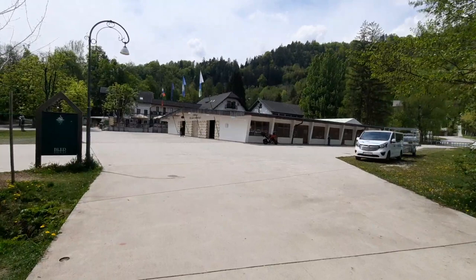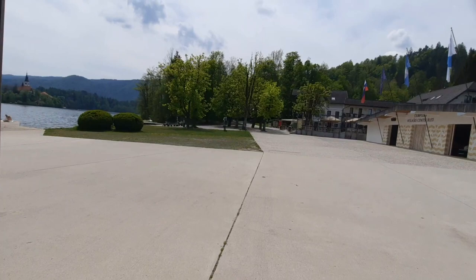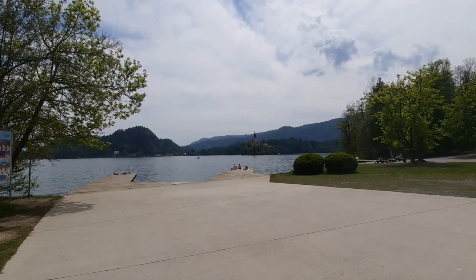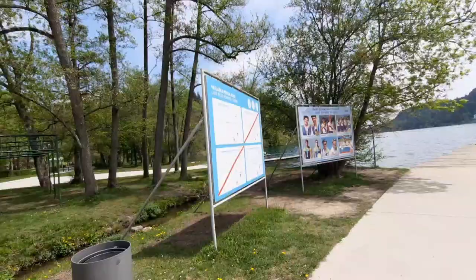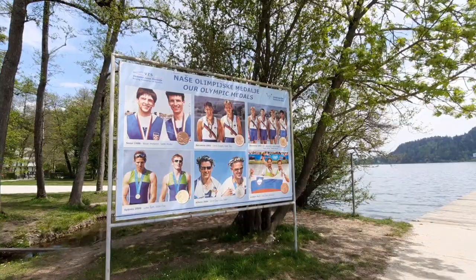So this is the rowing center where our Olympians practice. There's another nice shot of the island and the church. So yeah, this is the Lake Bled rowing course. And they won gold medals, silver medals, bronze medals on different Olympics.